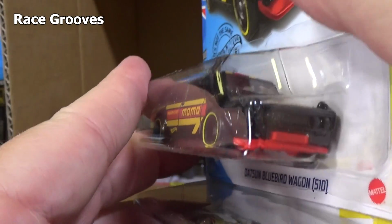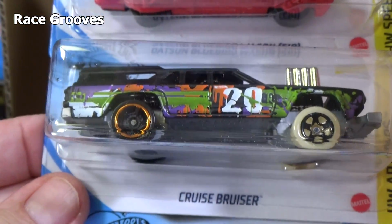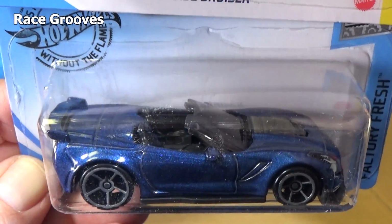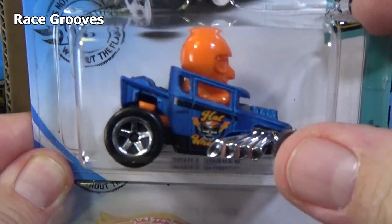The other one had a mesh grill. This one has a mesh grill as well. Another Cruise Bruiser. Nice colors on the graphics there. Another ZR1. And Skull Shaker.